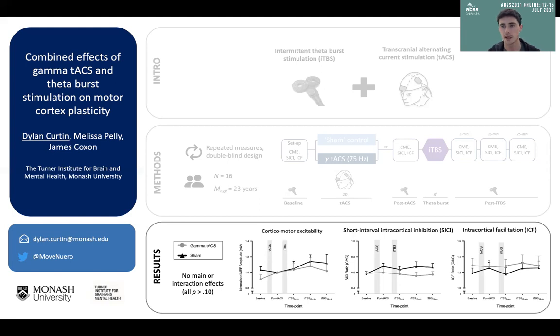And one possible reason for this could be related to metaplastic mechanisms, particularly given the extended length of our tACS protocol, so 20 minutes versus 3 minutes used in another previous similar study, although this would of course need to be verified in future research.